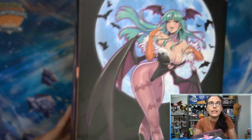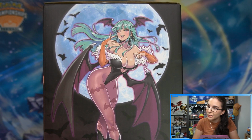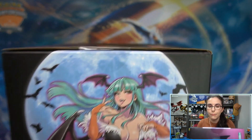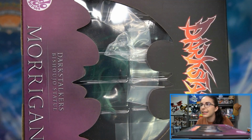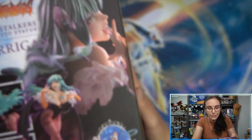Like, when the newest Lyrical Monasterio set for Cardfight Vanguard Overdress came out, and there was the Batgirl. She's my new favorite, so I'm excited for more Bat Waifu content, so that is what we're going to do here today. So, in line with myself being insane, the top is all sealed and minty fresh, so I'm going to open the statue from the bottom.